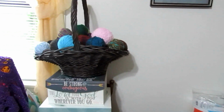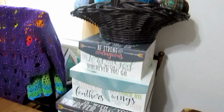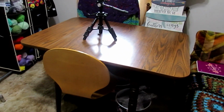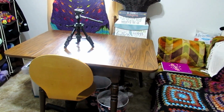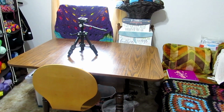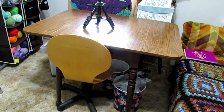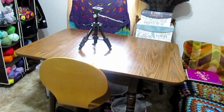Now this is how I have my boxes that I was telling you about. I have them on a chair, and they're stacked just like that. You just saw them just a minute ago. This table that I use, you can see my stand on there, it's where I usually record. This was a kitchen table that my mom and dad had, just a little tiny one, like for a nook area, and I use that to craft on and to do my videos and things on. So that's been repurposed. That chair was a desk chair that I had for a computer desk that I no longer use. I use a laptop now.